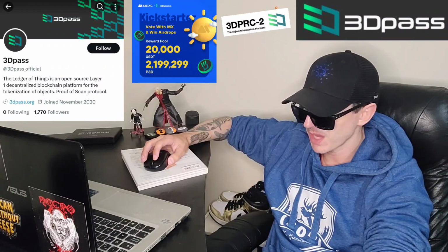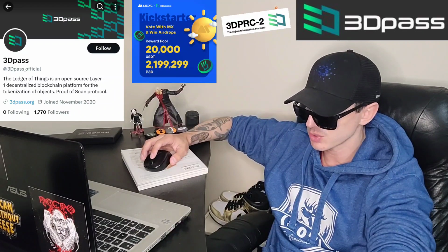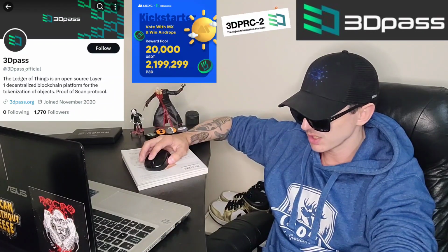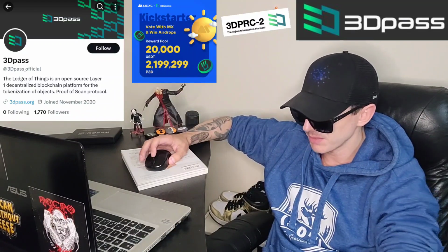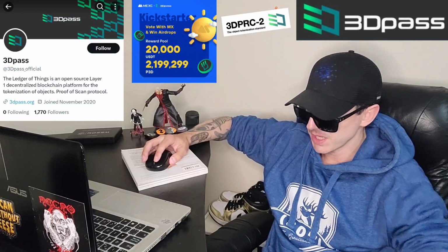A very lengthy roadmap as well, all the way back to 2021 to 2023. So tons of info on their white paper. Looks like a couple different papers on here.